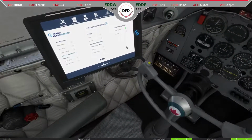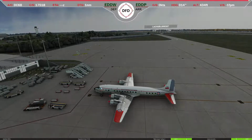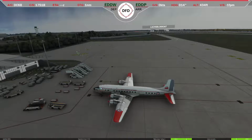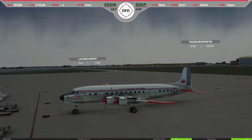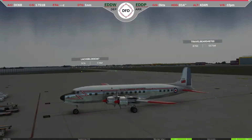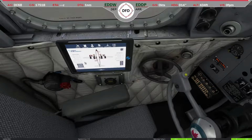Parking brake is on, and Fred, you can shut us down. Parking brake is set. Cut entrance. All right. Thanks, Pilot Pat. Appreciate that. Just waiting for them to do all the stuff here. There we go. Get rid of that. Complete. Aircraft secured. Ground power units on. Wheel chocks are on. Cargo holds are opening.